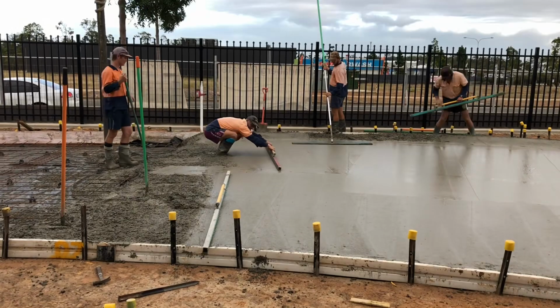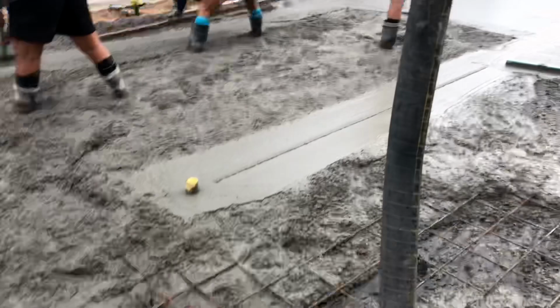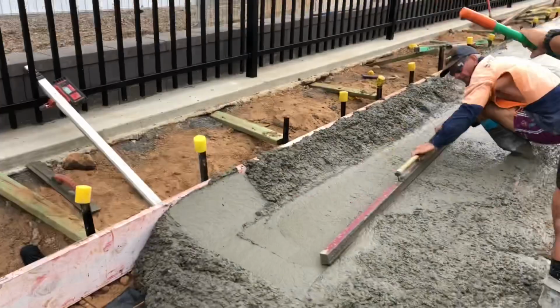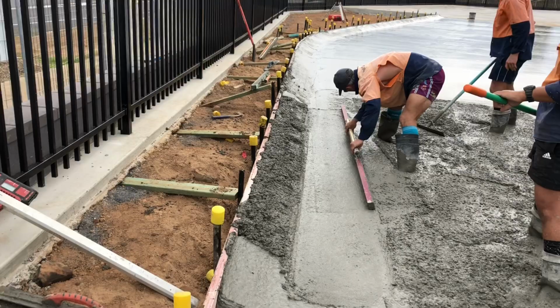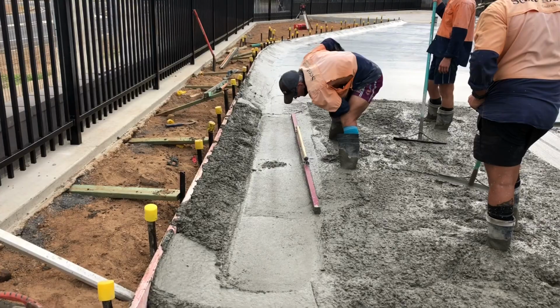Nice, Bobby. Alright. Waiting for concrete again. Bobby's putting the pad in here. I think it's about 170 below the top timber. Bit of a loose chair. Get your hands in the mud. Slap it, slap it.